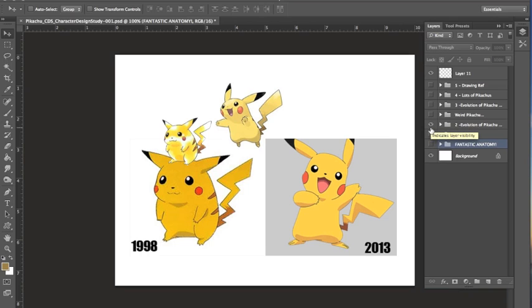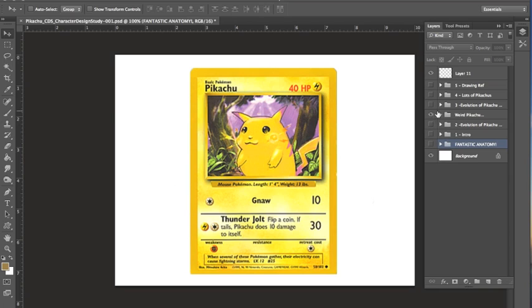Even his personality changed, and it makes sense because Ash wasn't even just the main character of Pokemon anymore. He was equally the main character. So I guess to relate to him more, maybe the designers or the show producers thought that if you anthropomorphize him, make him more human, then he'd be more relatable. I don't know, that's just a thought.